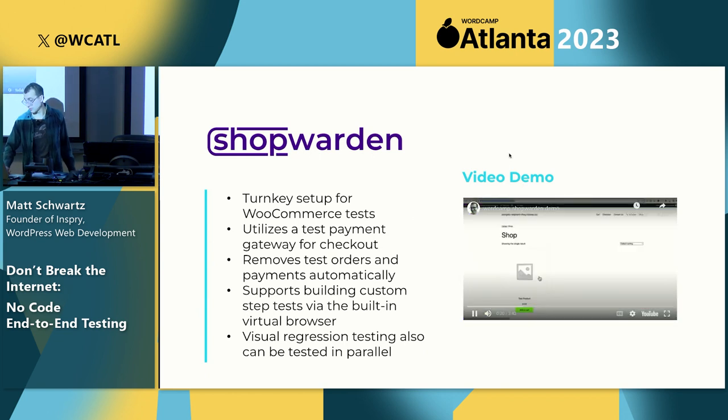Shop Warden is a WordPress-specific SaaS and a plugin. So it's different than Ghost Inspector because it actually talks to your WordPress plugin. Specifically, what they focus on is WooCommerce when you want to test checkout. What's nice about using this compared to something like Ghost Inspector is that you can actually connect it, and assuming you have just a basic WooCommerce site, you haven't created a custom checkout with your own CSS selectors, you can just turn it on and it will just start working.